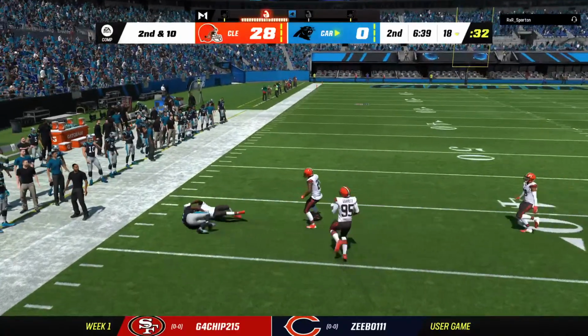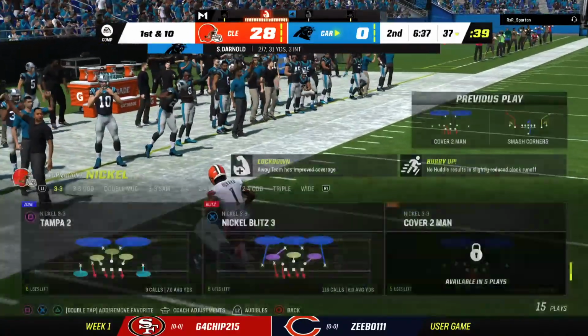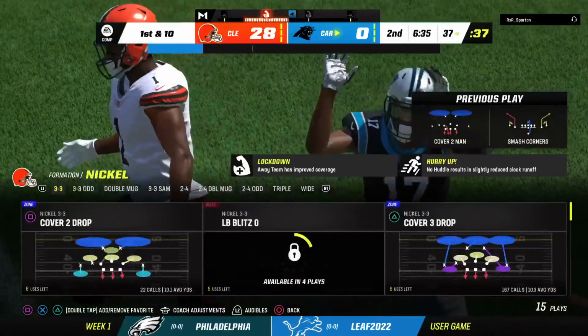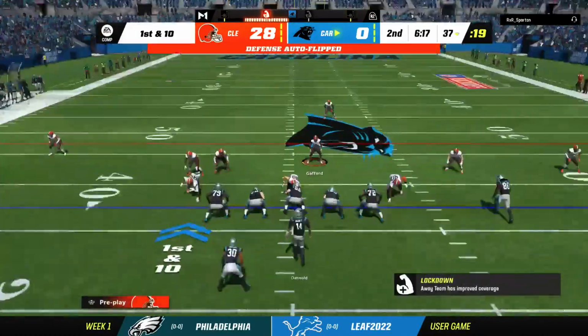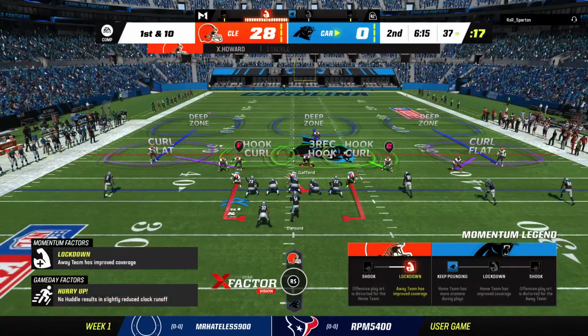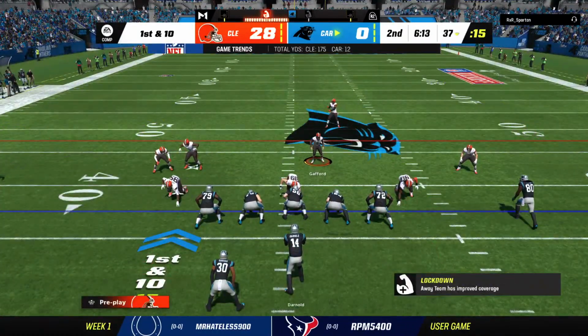Darnold. Got a man, that's Rashard Higgins. And they're able to get this one across the 35. Line of scrimmage to 37 on 1st and 10. Maybe we thinking too small. We need to rack up.